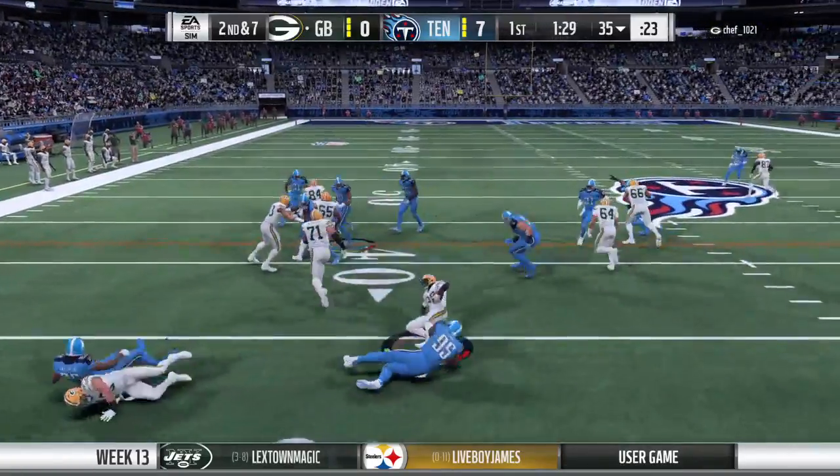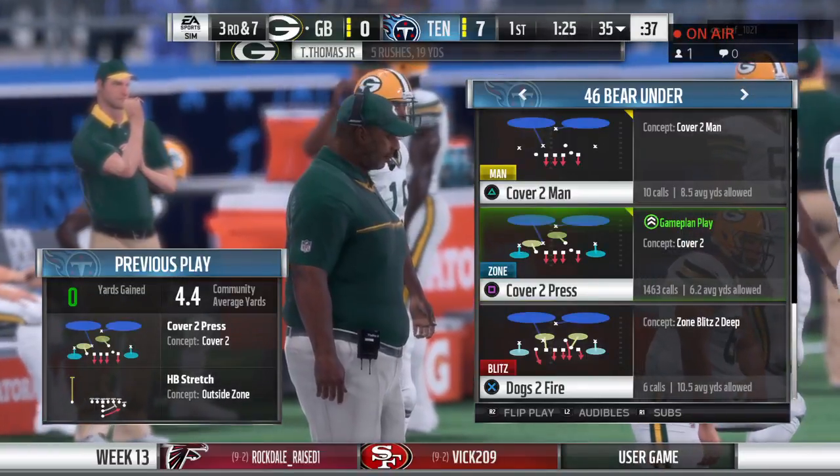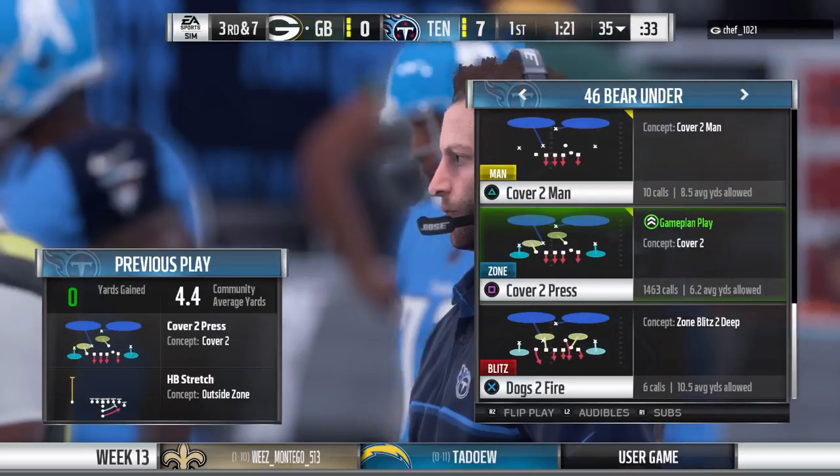Now a handoff as they run left side. Looking for a cutback lane, but nothing there as he's met at the line of scrimmage. No gain on the play, and it's going to bring up a 3rd down.